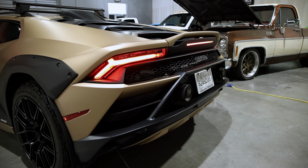And then there's also rally mode too, but that has more to do with the rally performance. The exhaust sounds the same, and I think it sounds amazing. What do you say? Should we keep it on this setting for our drive? I think we will. All right, so you've heard how it sounds. I'm getting a little bored with how it sounds. Let's go ahead and take this thing for a test drive.